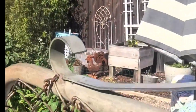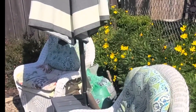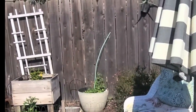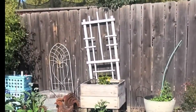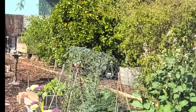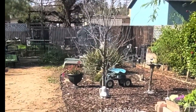And over here is our seating area. We come out and have our morning coffee and all of that, and the weather's just nice enough now for us to come out. It's not freezing and it's not pouring rain, so we can come out and enjoy the garden once again. Anxious to get back in.